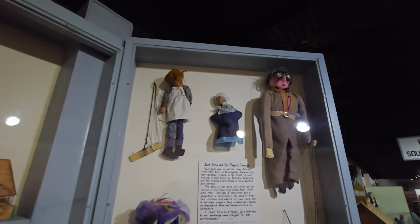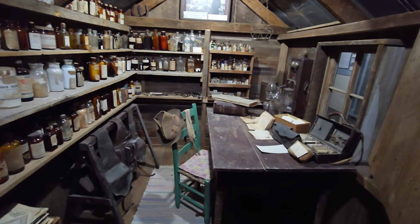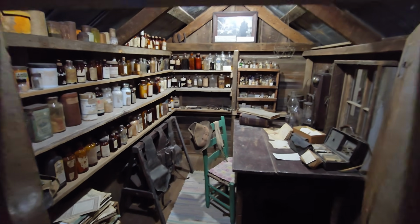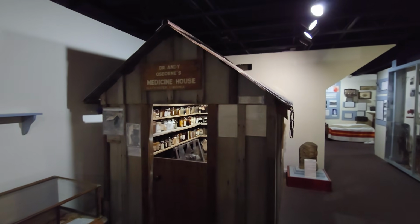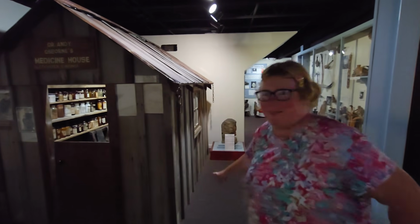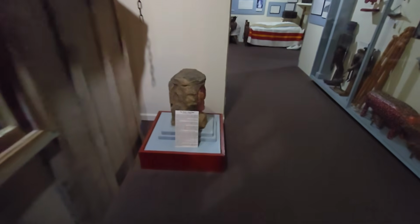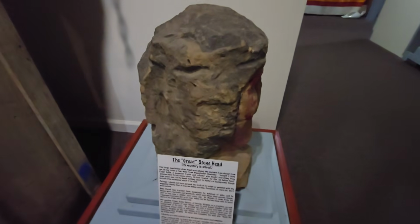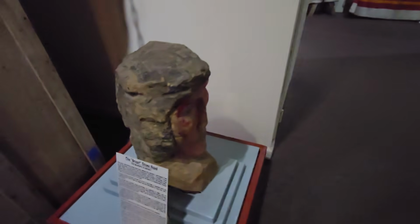Here's some marionettes. So this was your Appalachian pharmacy, Dawn. Just a little shed. The great stone head. Don't touch anything. The great stone head. It's a mystery.